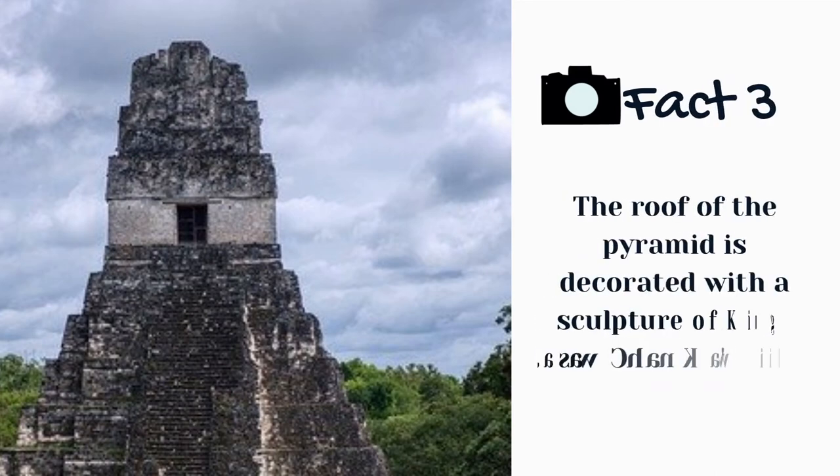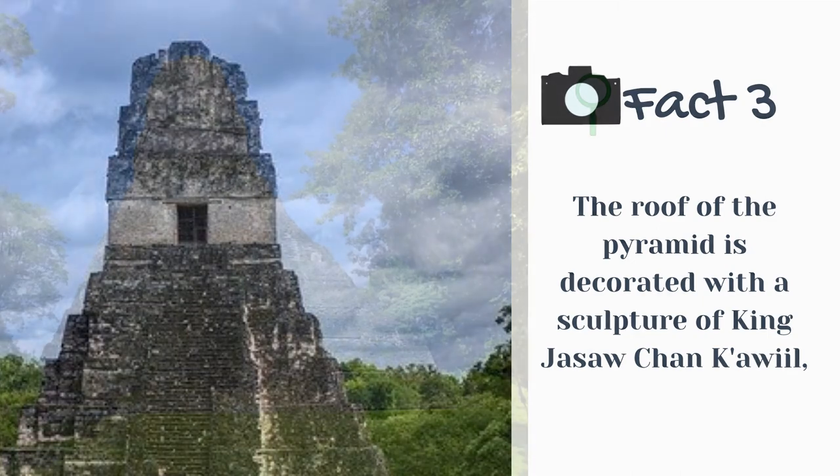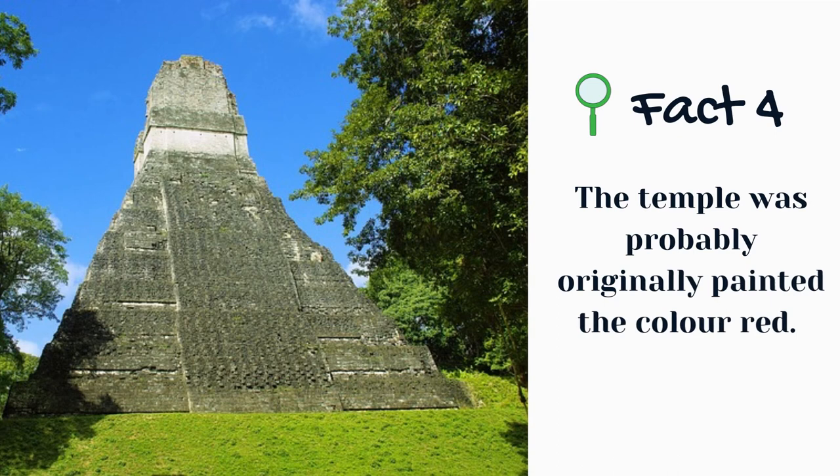Number 3. Although it is very hard to see it today, it is believed that the roof of the temple was decorated with a sculpture of the king. Number 4. While we see grey stone walls today, it is highly likely that in the past they were plastered and painted. If not redone on a regular basis, plaster and paint erode away. Often, Mayan pyramids were painted red.